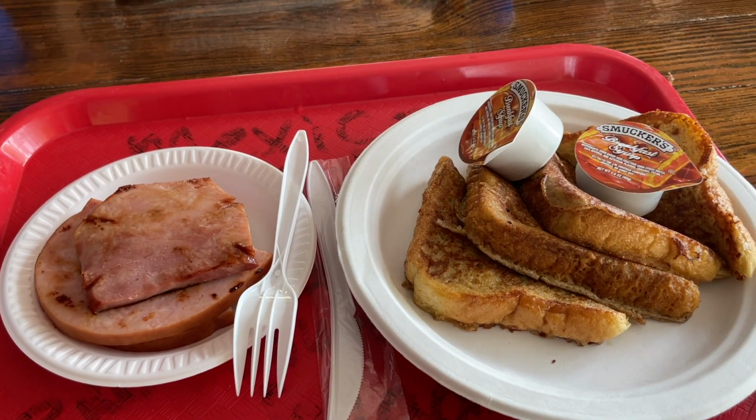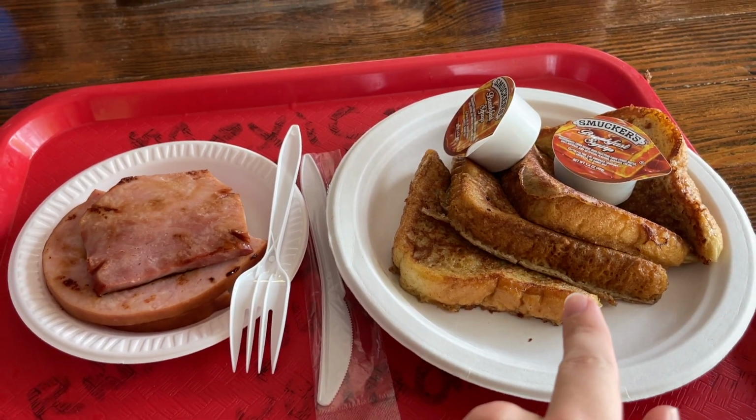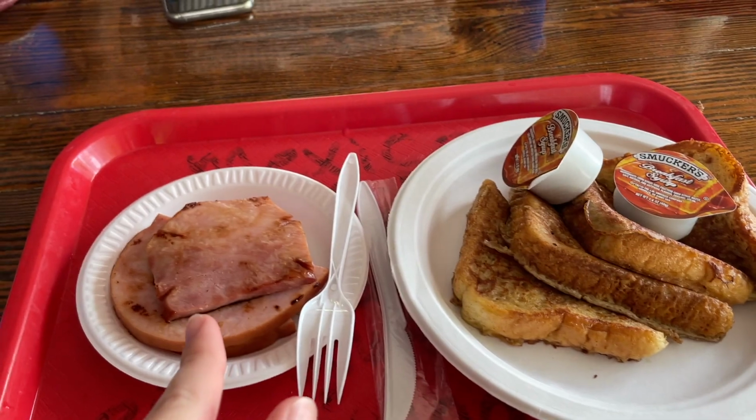Guys, both of these were unbelievably good. Knoebels goes above and beyond with their food. There's so many different options, it's insane. The food here gets an A+ in my books. Out of all the amusement parks I have been to, Knoebels has the best food and it's not even close.